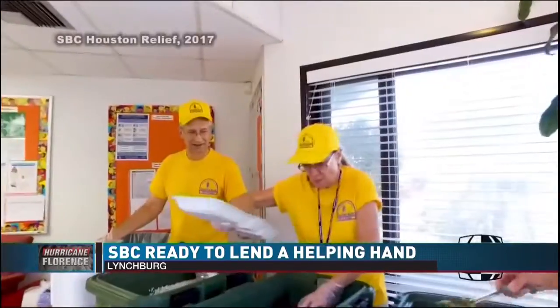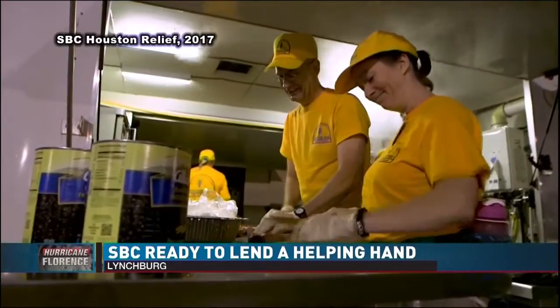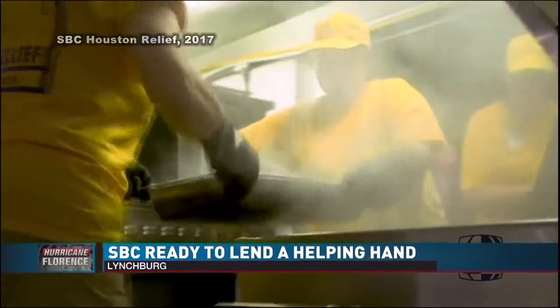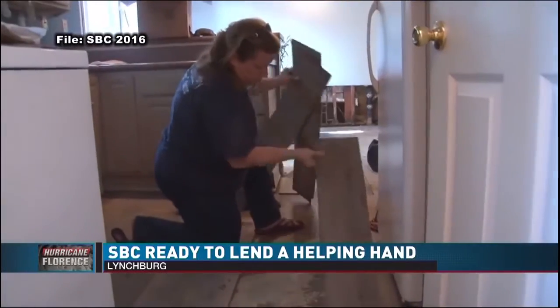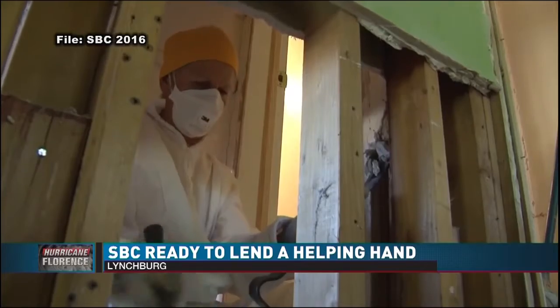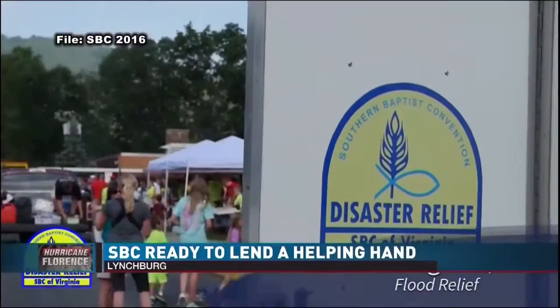Just like previous disaster responses, they'll mobilize their mass feeding unit and head on to Virginia Beach on Sunday, and be prepared to serve up to 10,000 meals a day starting Monday. Then a team will deploy to the southwest part of the state to help with any potential cleanup efforts and begin repairing and rebuilding. We're credentialed through a partnership that we have with FEMA. Director Mark Gauthier says they're the 3rd largest disaster relief organization in the country. We will stay here in Virginia until we meet all of the needs of the people in Virginia, and then we'll be able to send volunteers to North Carolina and South Carolina to assist them.